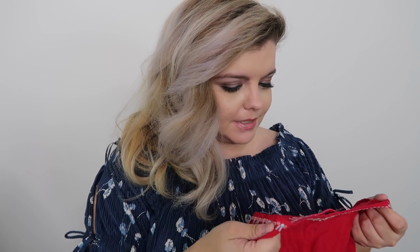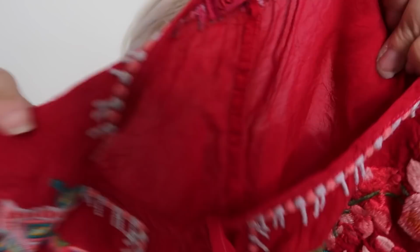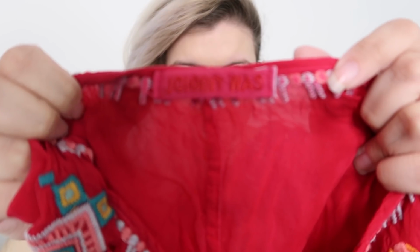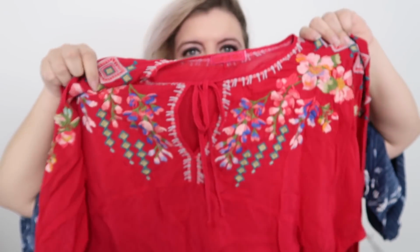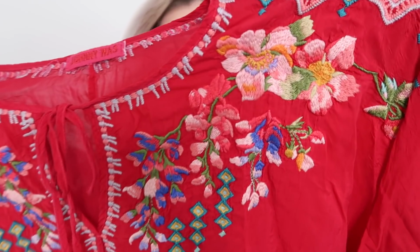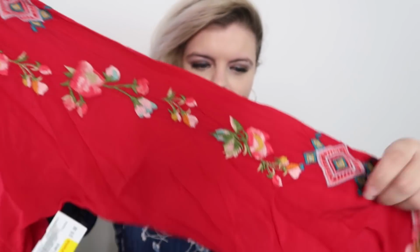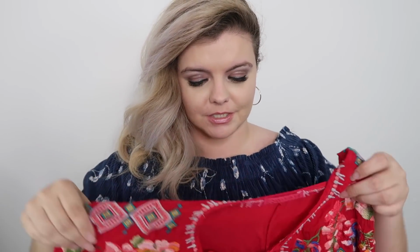Next, I was pretty surprised to find this at Plato's Closet. It is a, you can see this, Johnny Was top. Focus, there we go. Really pretty silk Johnny Was top, just gorgeous embroidery, which is what Johnny Was is known for. Beautiful sleeves, beautiful pattern. This is great for springtime. It is long sleeves, but it's very lightweight, so it can definitely be worn in the springtime. I love finding Johnny Was pieces. They are just so pretty, and they sell so well.